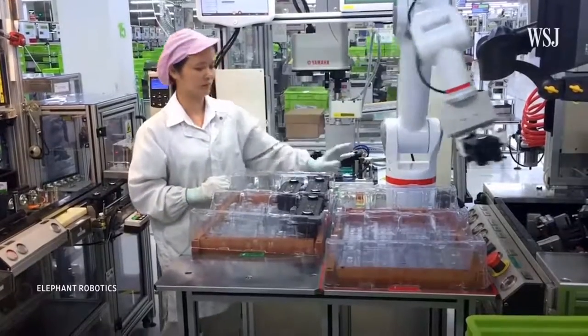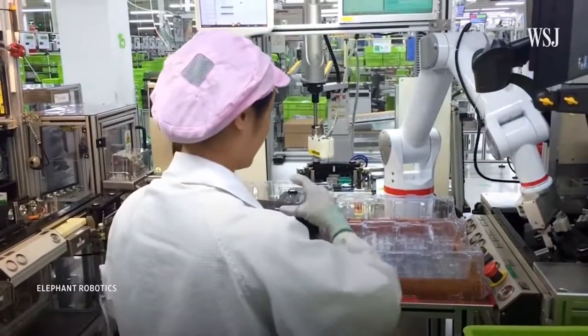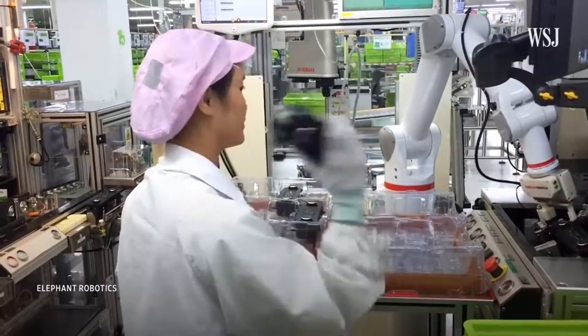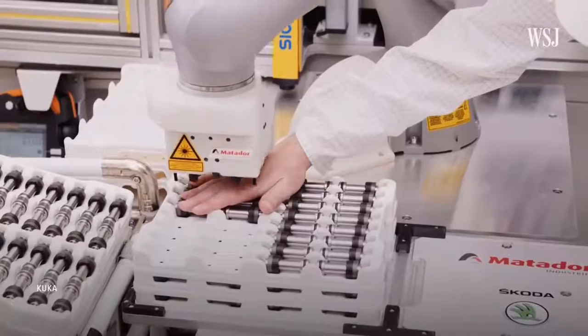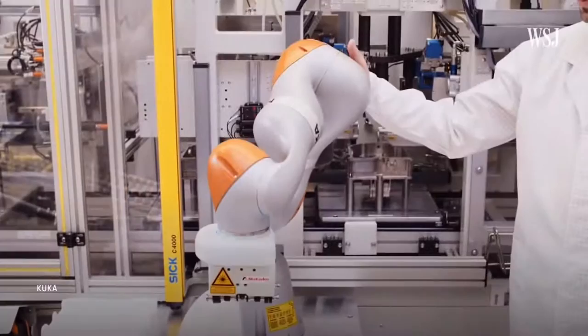The head of the robotics division at Yaskawa, Masahiro Ogawa, seems most excited to talk about robots that don't need to be walled off from humans, that work alongside employees. In the industry, they're called cobots. The International Federation of Robots predicts that in coming years, cobots will lead the robotics industry.